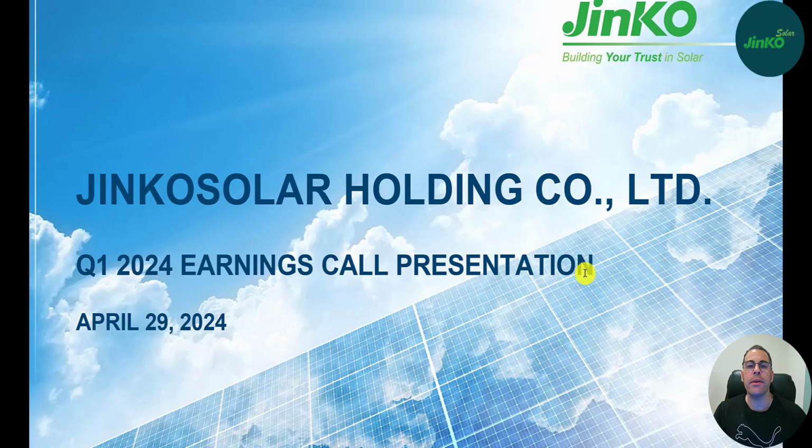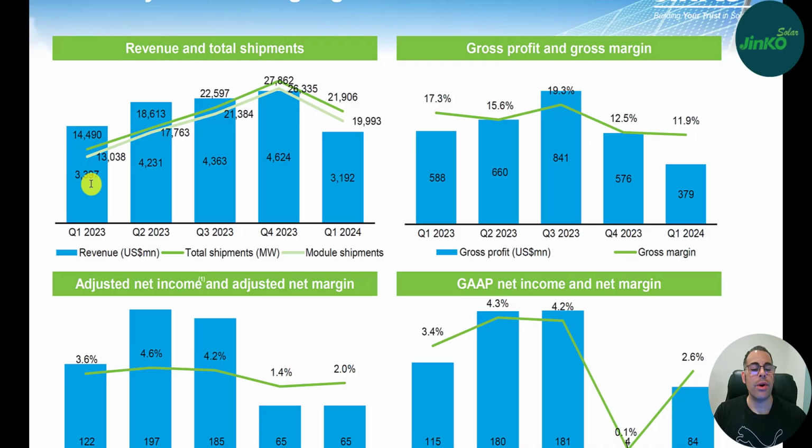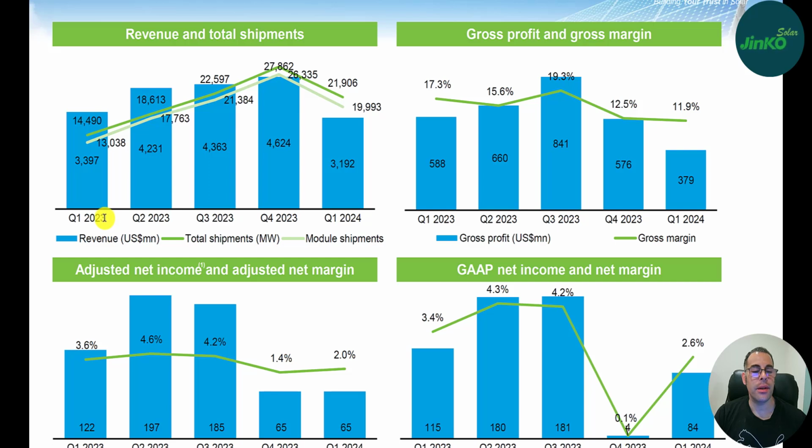Let's take a look at their first quarter presentation slides. Revenue in Q1 2023, $3.4 billion. Now it's $3.2 billion. So it's down a little bit. It was much higher in the second, third, and fourth quarter of 2023, over $4 billion. It is helpful the numbers are in US dollars. Total shipments in terms of megawatts, that's a dark green line. It peaked at the end of 2023. It's down a little in the first quarter of 2024, but a lot higher than the first quarter of 2023. Same thing with module shipments, has a similar trend.